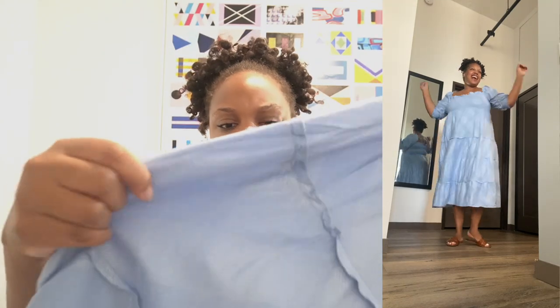So I'm ending with the Hill House Nesli dress. And this one is in this sort of blue plaid pattern. Like it's kind of hard to see. If you come in close, you can see it. It's not just baby blue. It is actually some silvery threads woven throughout it.